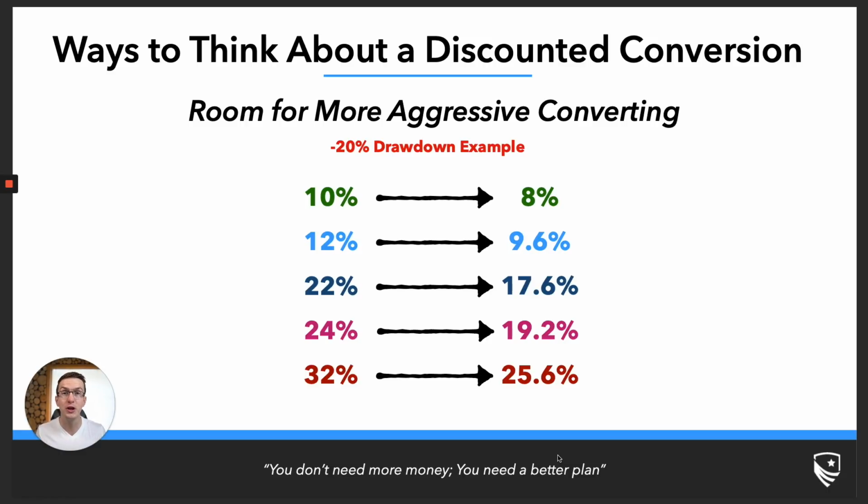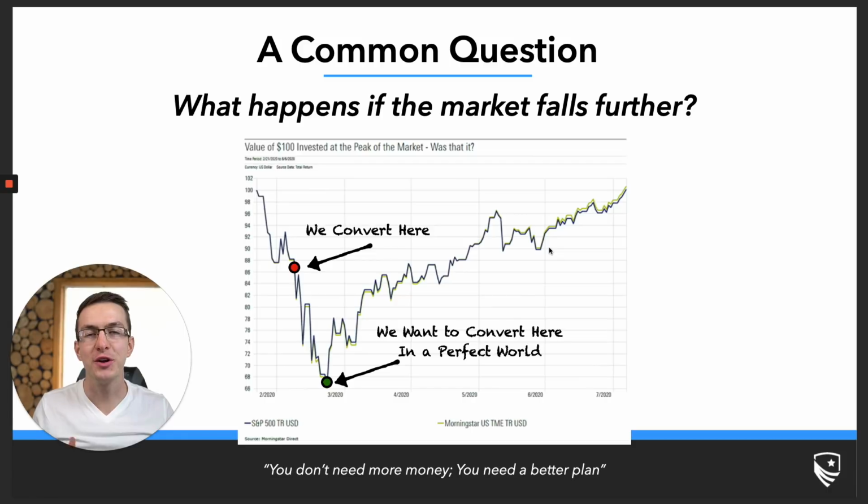Now, it's important to note here that this all depends on us seeing a recovery from this drawdown. We have to expect the market to come back on a reasonable timeline for this to make sense. And so a common question that we receive is, what happens if the market falls further than the point we're thinking about utilizing this discounted conversion strategy?